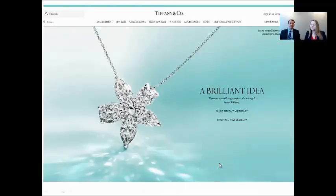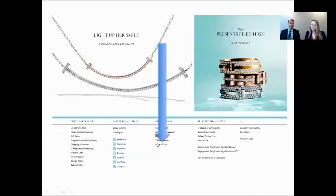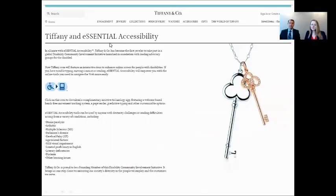Tiffany is another example. They've taken a little bit of a different approach. Again, they have the accessibility link, but they have teamed up with this particular company, Essential Accessibility, which is an outside company. So some of our clients have found, from just a resource perspective, that having their own IT people constantly handle this is hard, because keep in mind, websites are dynamic, they're not static.